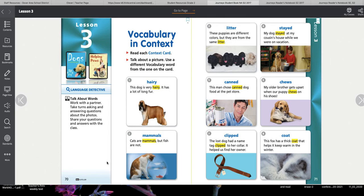Okay, here we go. The first vocabulary word that I'm picking out today, ooh, and it's a multiple meaning word. Fantastic! It's the word clipped. And it says on the front of the card, the lost dog had a name tag clipped to her collar and helped us find her owner. This is number 7 on page 71. What does the word clipped mean when it comes to our story dogs? Morning, Lonnie.